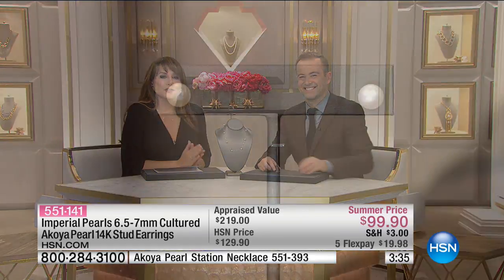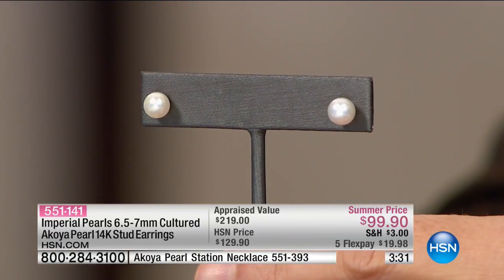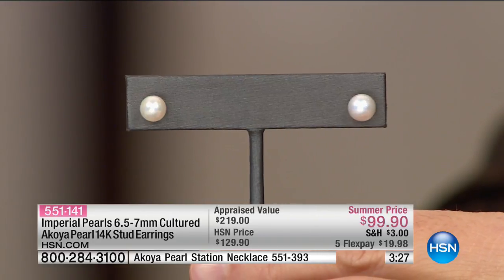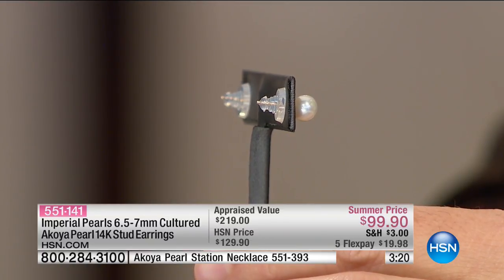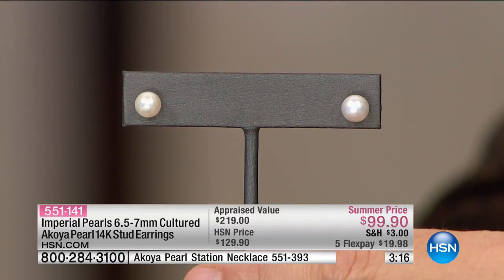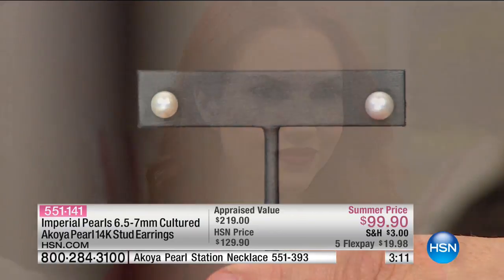It really does. There's so much romance in these. There's that tradition, that ultimate femininity. And for $99, you may have spent more on fashion jewelry and received something that is indeed beautiful costume jewelry, but what about getting real? What about real Akoya pearls and those five Flex payments? These are $99.90 in total, for real, genuine, authentic.